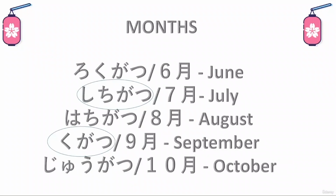July, 7月. August, 8月. September, 9月. October, 10月. So from all of those 6 months, we have 2 exceptions with July, where it's not nana, but it's shichigatsu, and with September, where it's not kyuu, but it's kugatsu. Very good. So we have 6月, 7月, 8月, 9月, 10月. Very good.